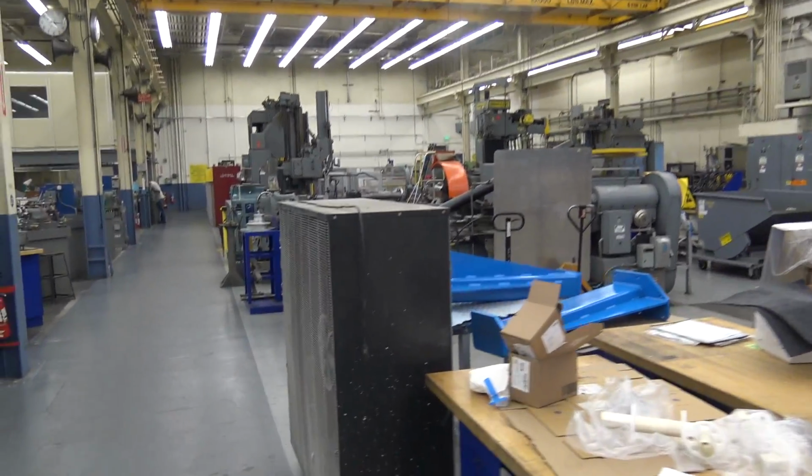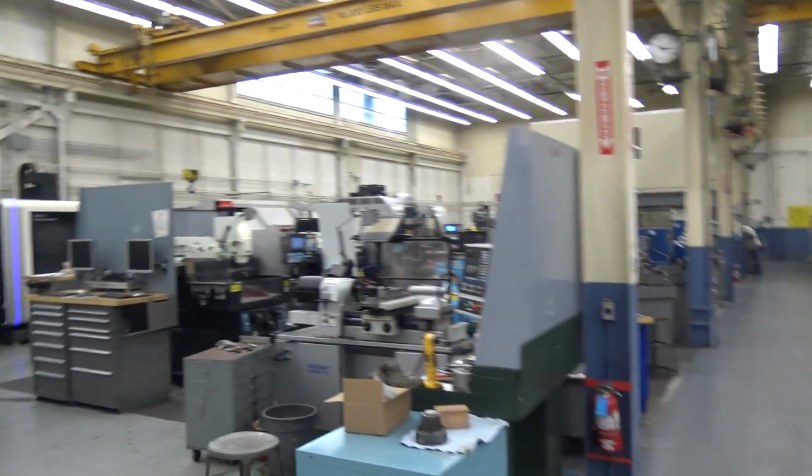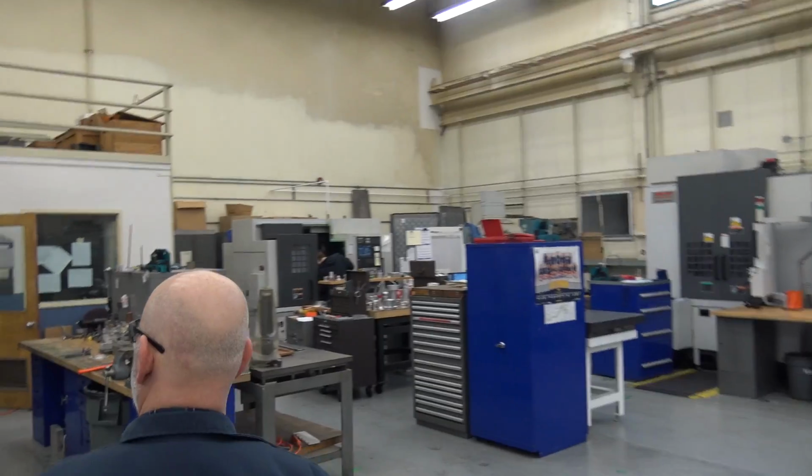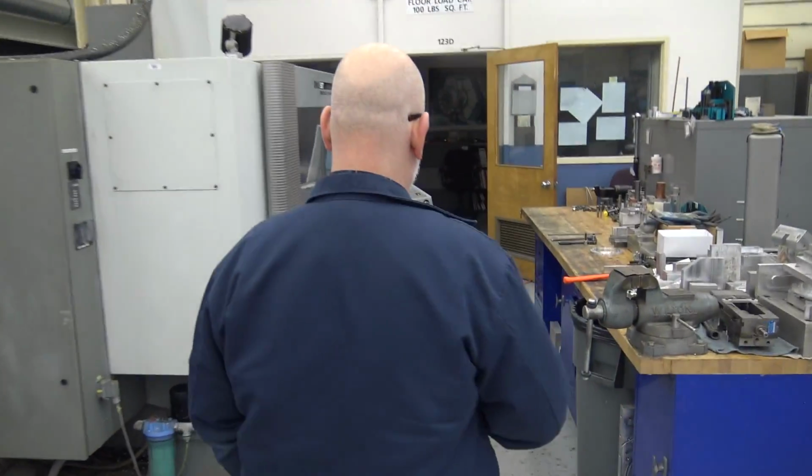Wow. Oh my God. So actually, you like this. This is a very interesting configuration of the machine here.